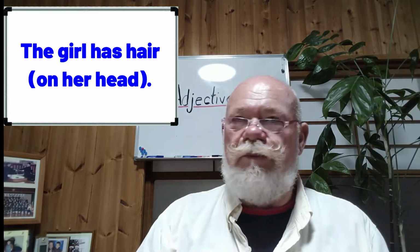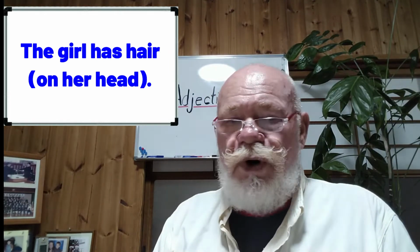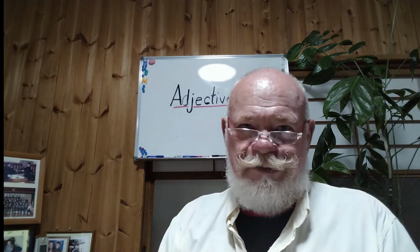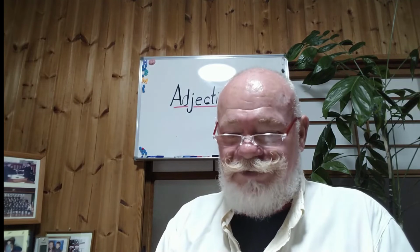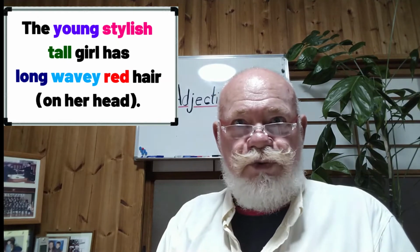Okay, the girl has hair. Most girls do have hair on their head, but some do not. So what kind of hair does the girl have on her head? Is it long? Is it short? Is it pink? Is it gray? You see, let's add some adjectives to make this sentence a little more interesting, shall we? Okay, see if you can follow along. The young, stylish, tall girl has long, wavy red hair on her head.